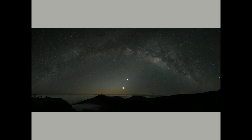This is a seven-frame panorama that I put together from this great overlook. This would be a 24 millimeter lens on my Nikon, and I would shoot seven vertical frames as I panned across. These are a layer of clouds. It almost looks like an ocean, but it's a layer of clouds as you're looking out toward the east.